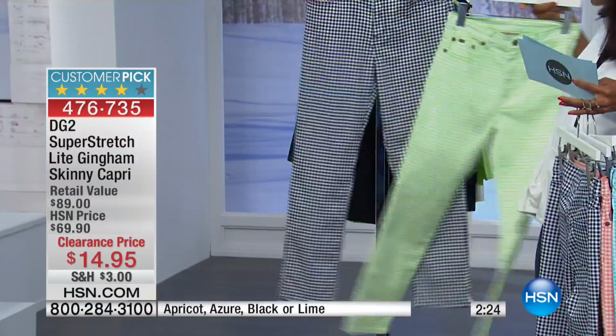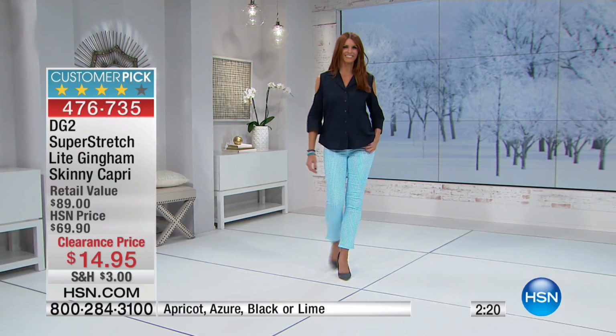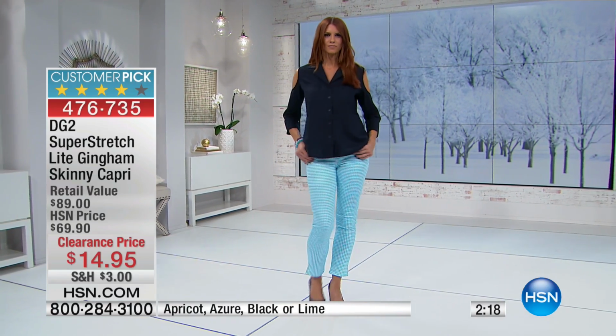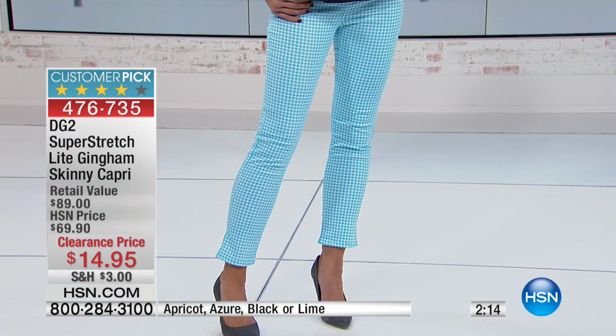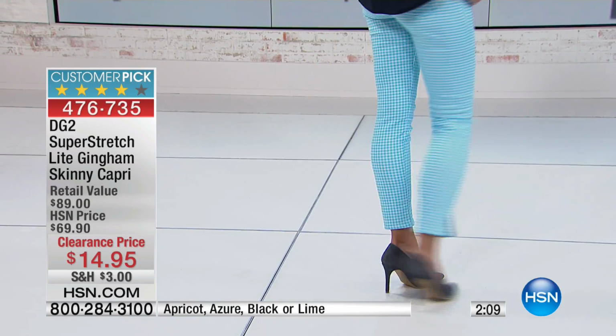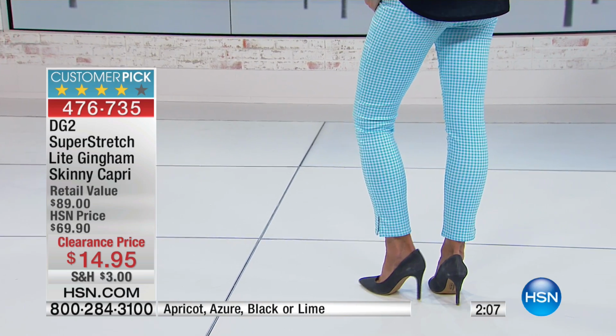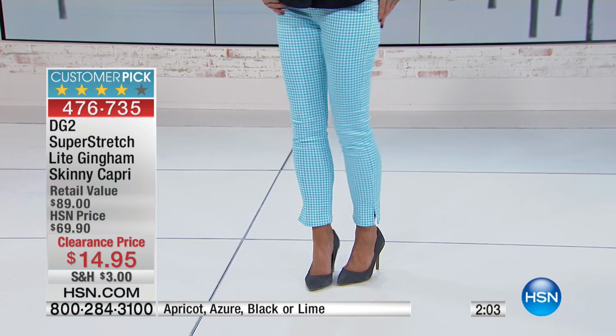I really think you could wear the black and white right now and maybe put it on with a black top and some really cute black shoes and you're good to go. But all of these are $14.95 for your choice of colors here. Cute, comfy, something kind of light and something different, because it is fun to have pieces like these in our wardrobe.